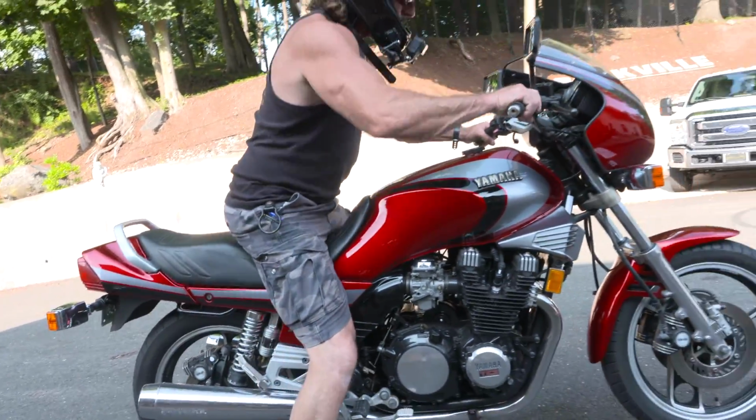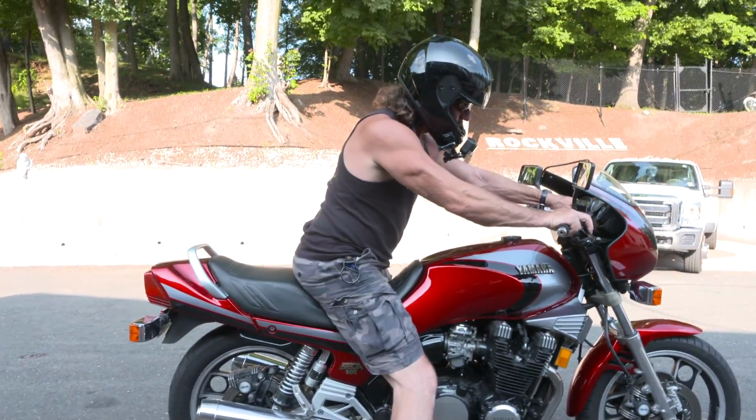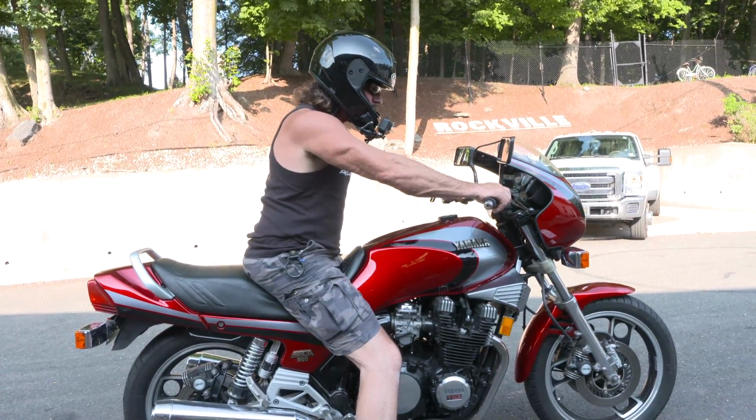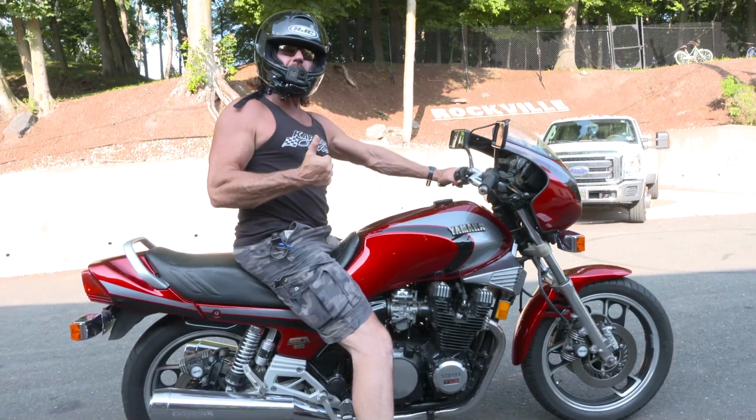This bike is an extremely rare model. They only made 1,000 of them in the U.S. I'm going to stop flapping my gums because the best part about this bike is riding it, so I'm going to take it for a rip, and I'll be back soon.